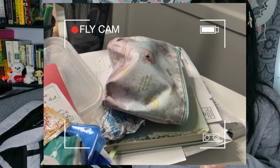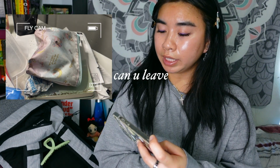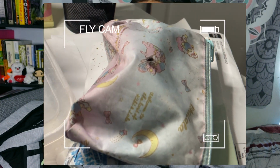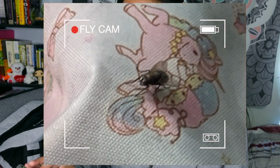There's this fly on this thing. Fly cam. Can you leave? I wonder if I could get a close-up. Ew. Why is it brown? So that's pretty much it for my medicine bag.